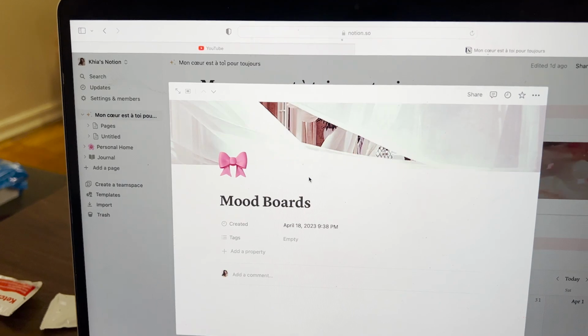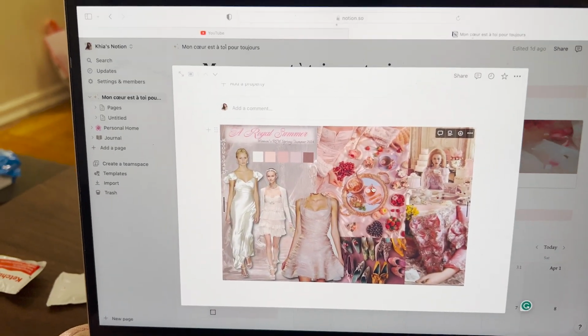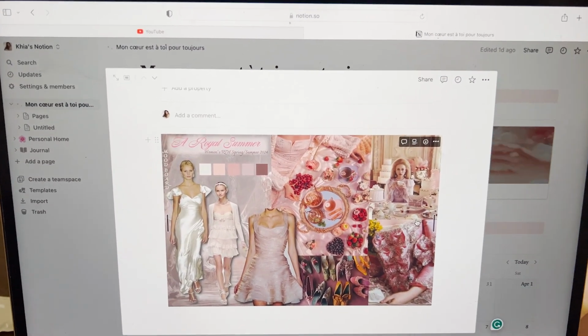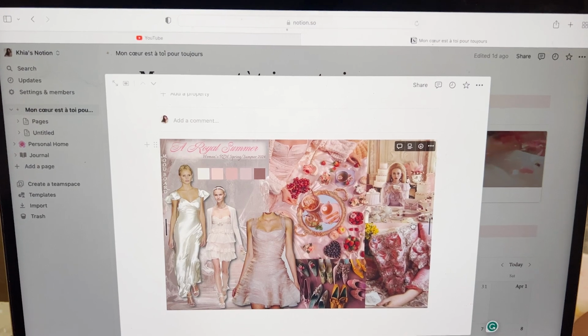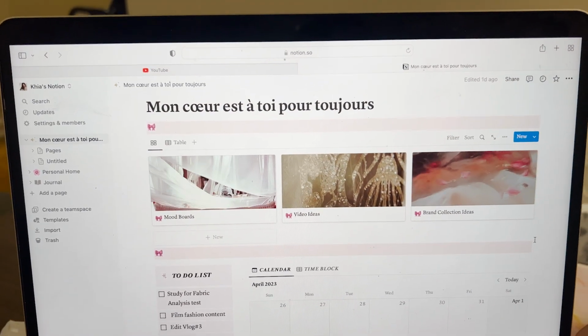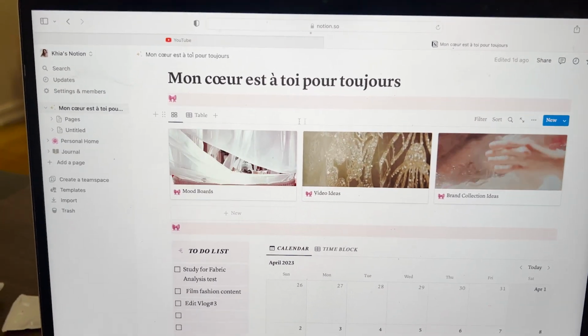I have here one for mood board. This is what I made from my Adobe Illustrator class, so I just put that there. But I'm still gonna make a new mood board. I have something in mind that I wanna do for my collection ideas. But I'm gonna put it here.